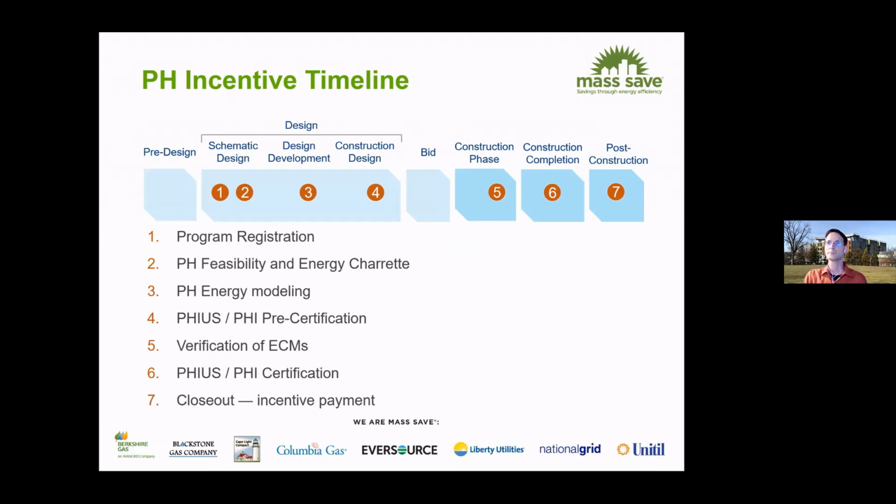One of our participants on this call was asking for a little bit more clarity in the timeline. So I tried to simplify things a little bit. This is also part of our process document, just clarifying the schedule of things. Again, schematic design, we are going to register the project and perform the feasibility study with an energy charrette. In design development, we may have energy modeling continuing throughout design, ultimately looking at PHIUS and PHI pre-certification at the end of the construction documents stage.